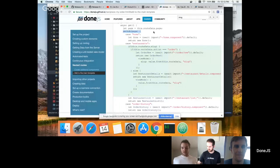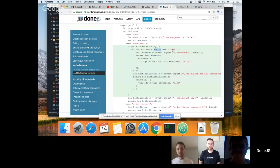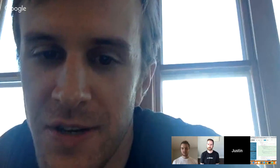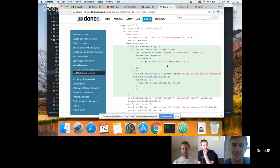So you still have kind of that master switch for the page. And in the case of restaurant, we're also looking at the slug property on route data and looking at the action and then doing. So this is a case where we're actually passing a view model. We're actually doing bindings. To me, it's a testament to await and async how much nicer this code looks than I thought it was going to look when you started. Right. Yeah. Well, I haven't actually tested this, but I think it works, and it looks okay.